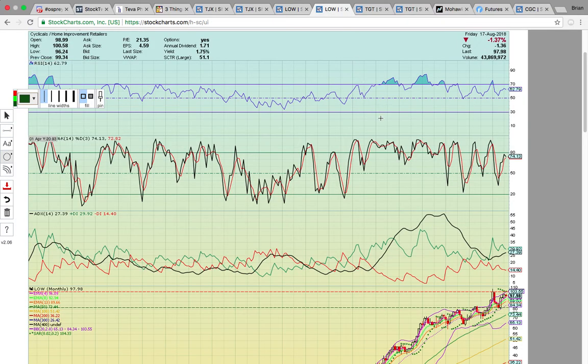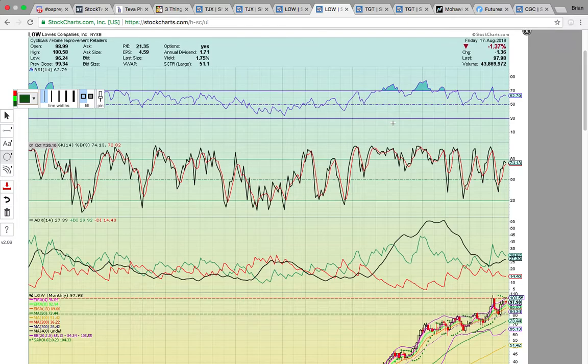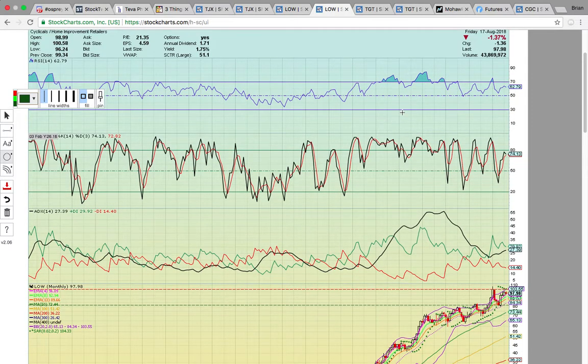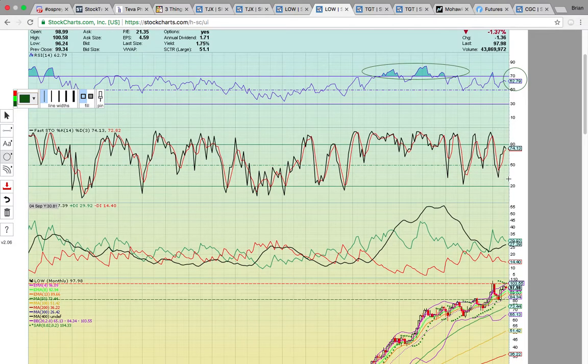Okay, take a look at Lowe's here on the monthly chart. For all three of these, I'm showing you the 20-year monthly chart, and you can see at 62, it has a lot of room to run until up here at 70. So if earnings are good and it can keep pushing higher, it's not near overbought levels. It's right in the middle of the bull zone here. And then you also have Fasto at 74.